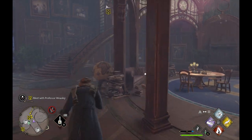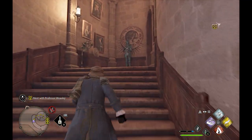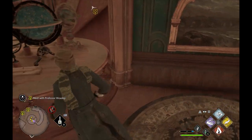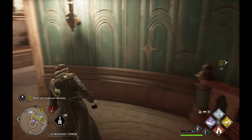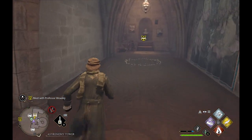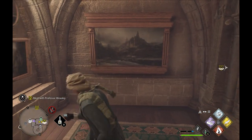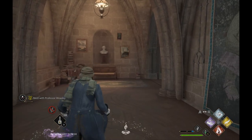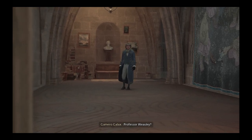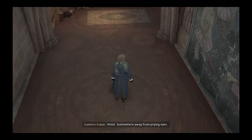Professor Weasley. Oh boy. Okay, so let's wait over here. Let's begin the quest, guys. Professor Weasley. Somewhere away from prying eyes.